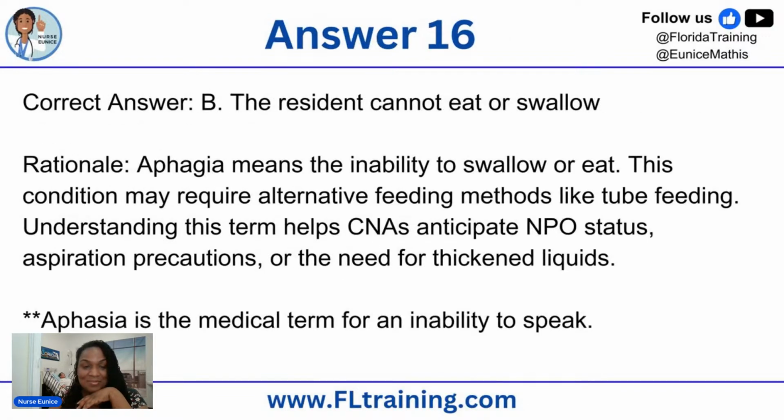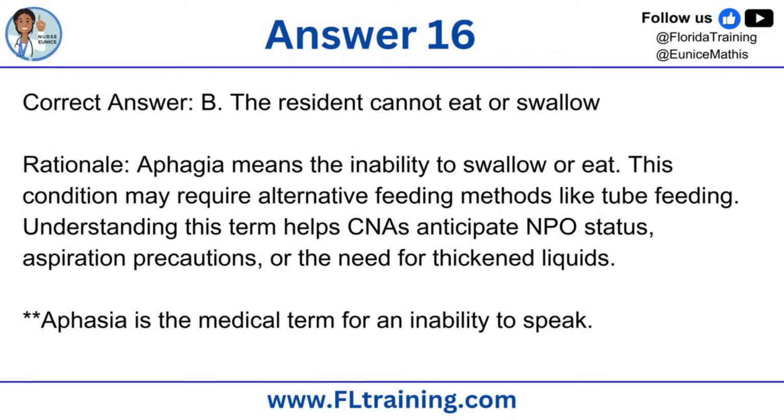Dysphagia means the inability to eat or swallow. So aphasia and dysphagia look the same, but one has a G and one has an S. Aphasia is the medical term for an inability to speak. So when you're watching these practice question videos, please have pen and paper with you, because we're going to be giving you pointers that will help you on your written test, because you have to know medical terminology. So back to dysphagia: it means the inability to swallow.